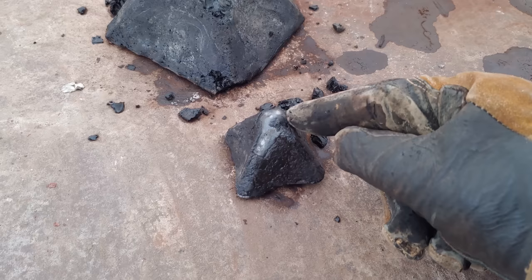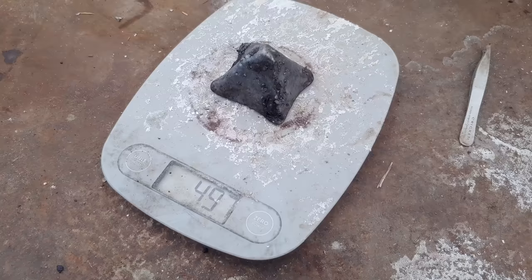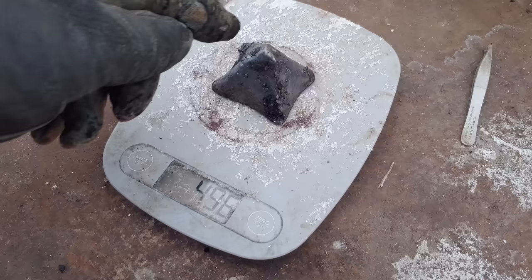So let's figure out how much we got. We started with about 1 kilogram worth of concentrates. Well, it's all cleaned up and it weighs 500 grams, so about half of the weight of the concentrates was lead, and all your gold and silver is going to be in here.